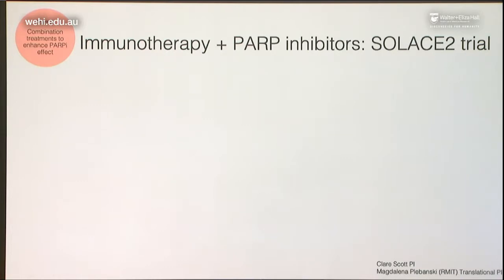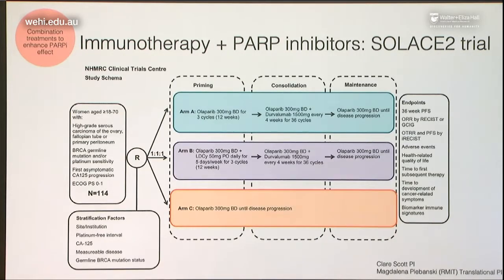Another combination is immunotherapy with PARP inhibitors. It's the SOLACE 2 trial that Clare and her collaborator Magdalena Plebanski established. She's an immunologist at RMIT. And it's a complex study design. I won't go into detail about the way the study was designed, but I'll highlight a couple of key differences between this study and a number of other combination trials that are being performed currently of PARP inhibitors and immunotherapy.